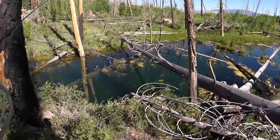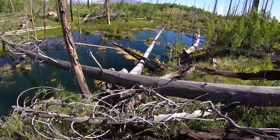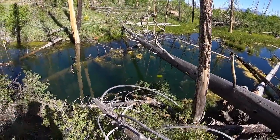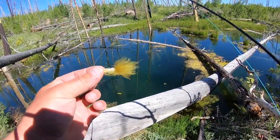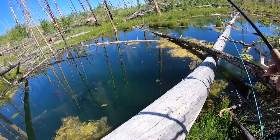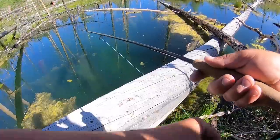Here we are at the first spot we're gonna try. There's no big fish in here, but there's a lot of small brookies. Let's give it a cast. All right, so I just got this little olive green woolly bugger. We're gonna throw down there, see if we can get something to come out and chase it from this moss. We'll see.